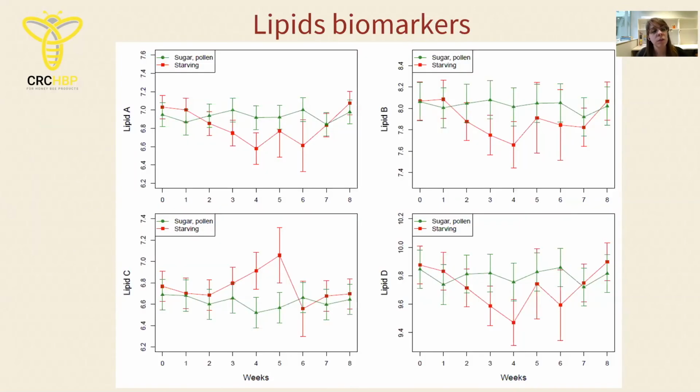These are some examples of the lipids that look like good biomarkers. Here we have some plots of them. Again, at the bottom we have the weeks, and on the left is the abundance of these lipids. This is the difference between the sugar and pollen group and the starving group.